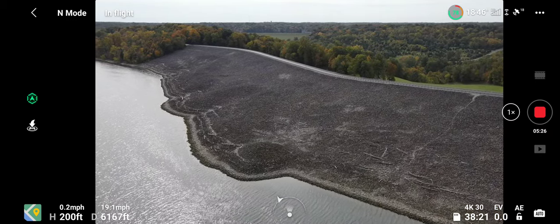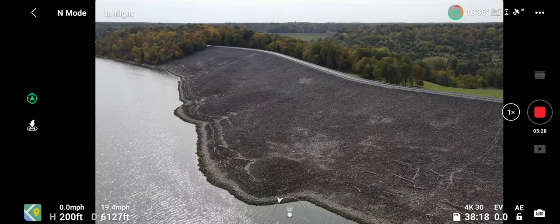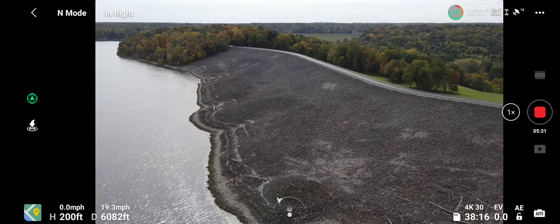So good on the battery, it's 78%. It's a great day to fly, folks.